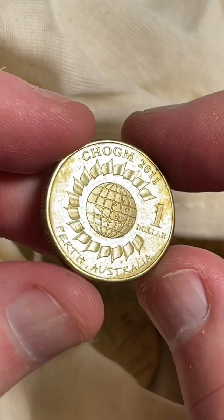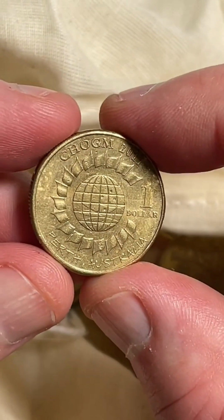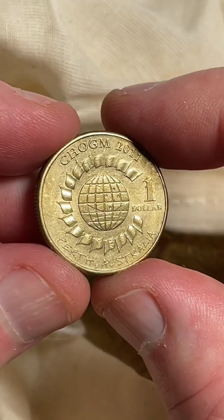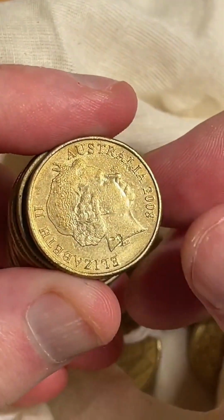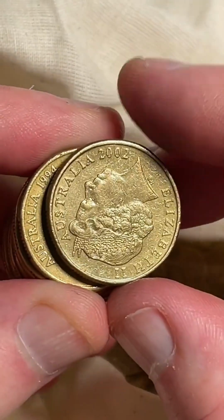Here we go. We've got a Chogham coin. So 2011 Chogham. So let's check the list again. What do we got? 2011, $1.50 to $9.50 is a recent selling price range on those. See if we can snag one of those 2015s so we can check for the missing leg.